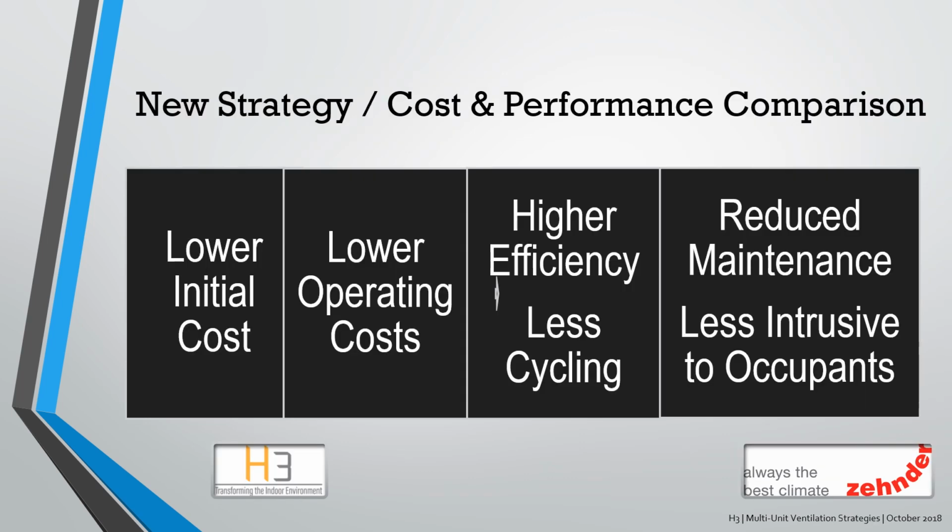By instituting this new strategy, coupled with advances in Zehnder-related technology, we now have the ability to reduce both initial expenditures and operational costs. The occupant receives better air quality for less money. They enjoy the effects of improved sound attenuation. Their conditioning equipment cycles less frequently, so it lasts longer. Systems that run less generally require less maintenance. Maintenance of the units is further reduced as there is less equipment to maintain while still allowing for area-specific system control.